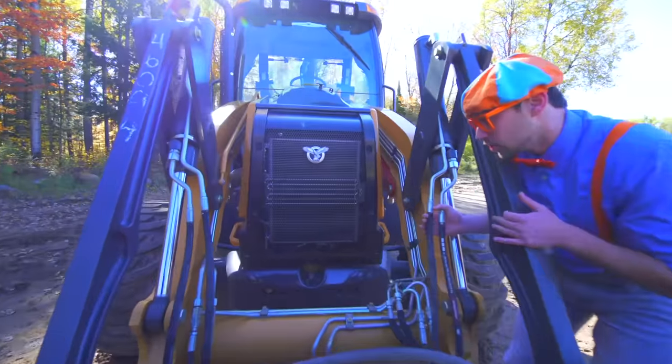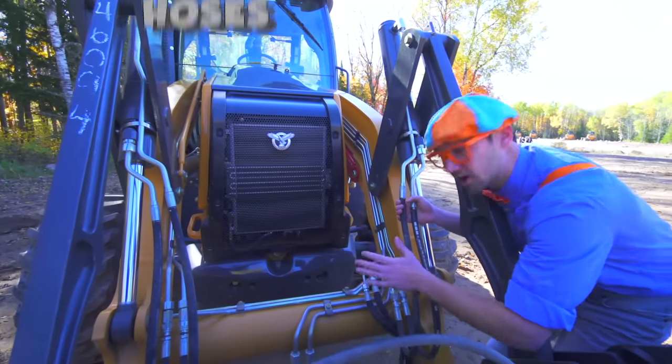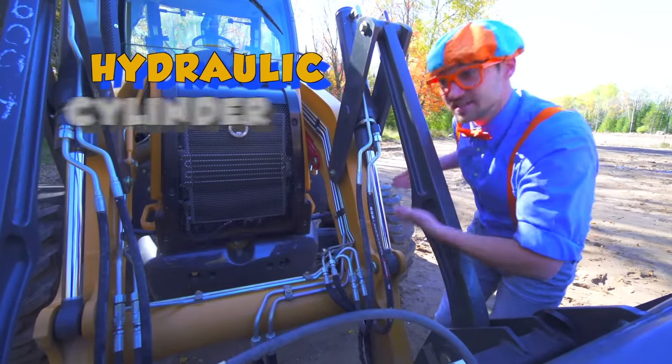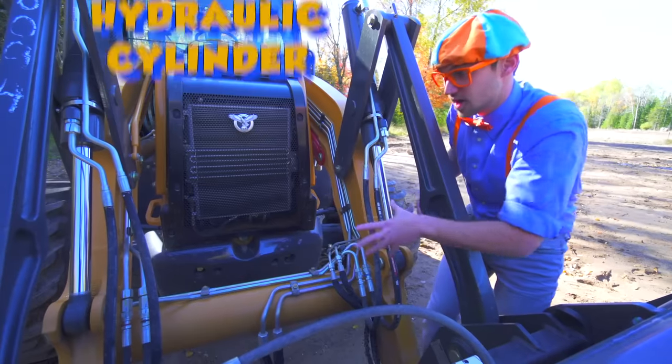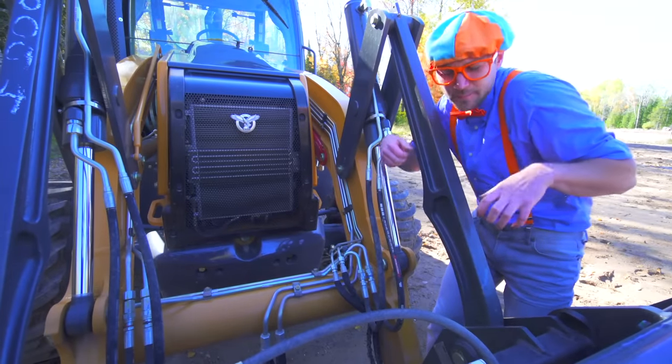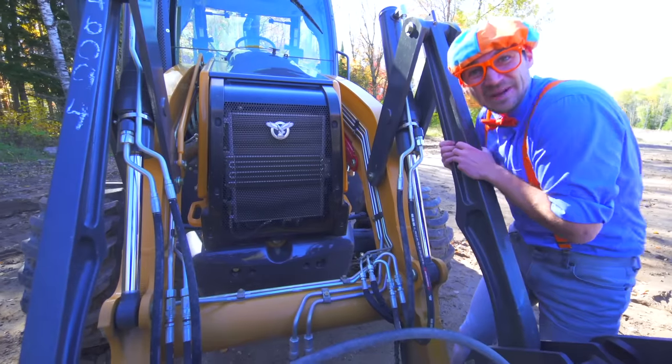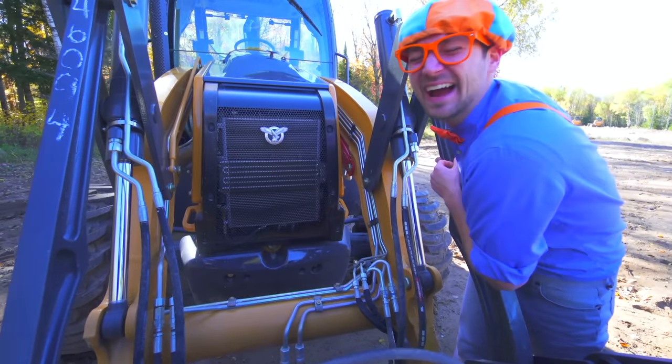Wow. Look at this. These are hydraulic hoses. This is a hydraulic cylinder. And hydraulics are used to provide power by pushing fluid through them to the front and the back bucket. Wow. I love backhoes.